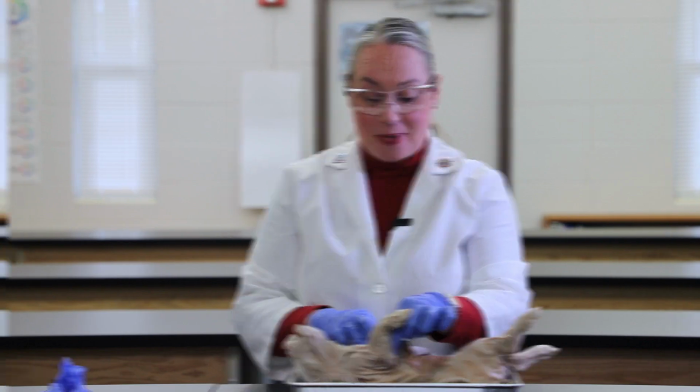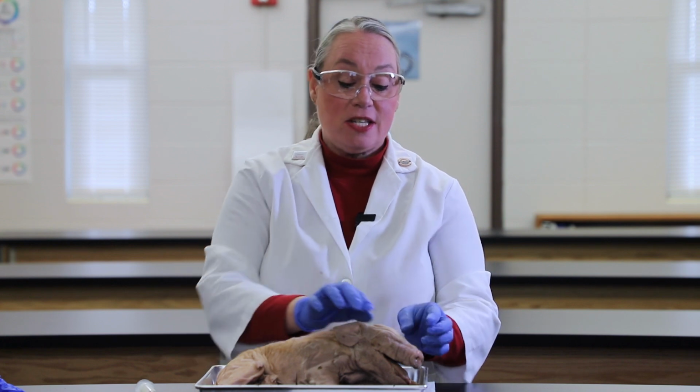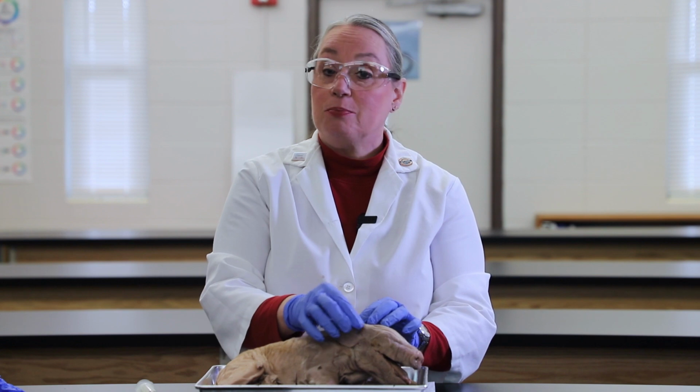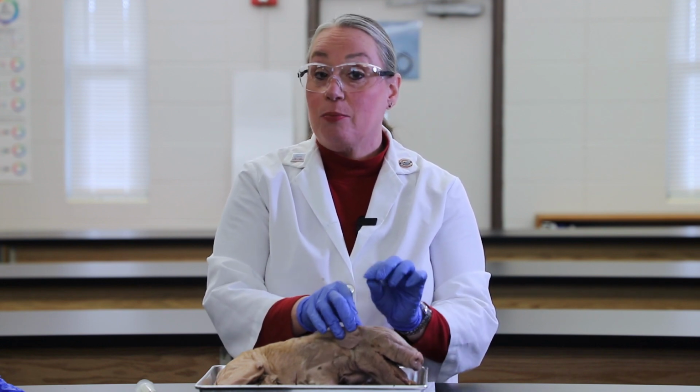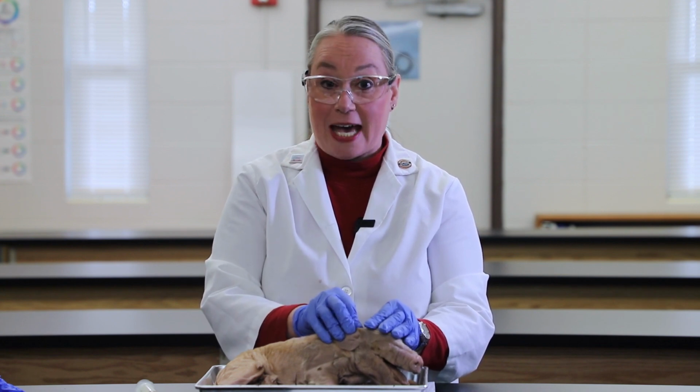if possible. Okay, it is time to do the most difficult part of a fetal pig dissection, and this is the removal of the brain from the cranium. We're going to be looking at the parts of the brain, and the challenge is going to be if we can get the brain out of the fetal pig in one piece so that we can actually look at it.